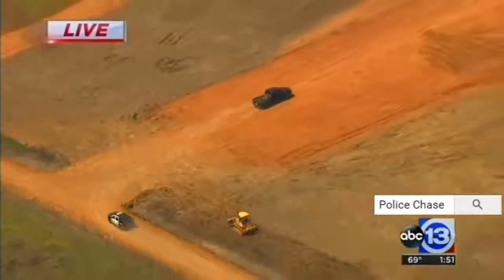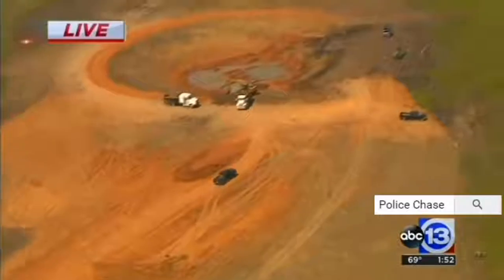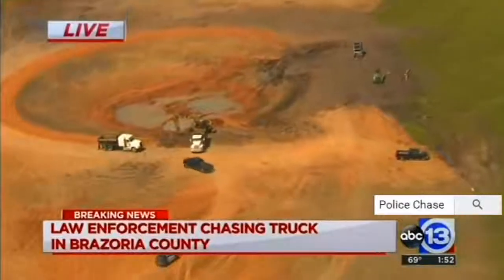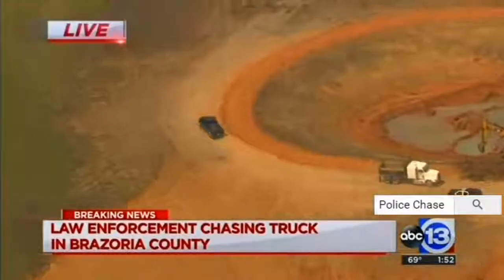Yeah, right. The bulldozer guy at the bottom of the screen is probably wondering why this guy is driving in the middle of a flatland. He's now in a construction zone right now. Yeah, this is an area where you get fill dirt out of this place, and he's in a construction zone here. This is Brazoria County now. That's how far south we are.